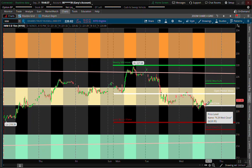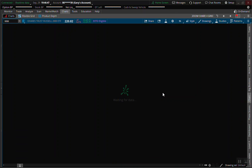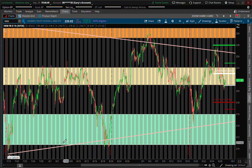So this was our close. This is your expected high. This is your expected low now. And if you see this pink line right here, I'll go out, I think the 1 hour will show it. See this downward trend line right here? I know that changes a little bit with Thinkorswim, but that's actually right. So right down through here is where the expected market maker move low is. So we've been channeling forever. Just keep that in mind going forward. We'll see what happens tomorrow.